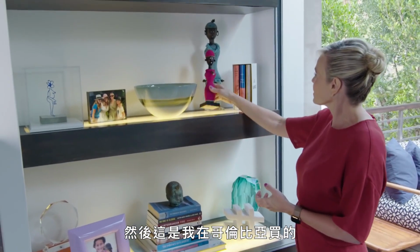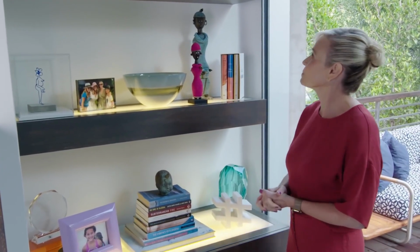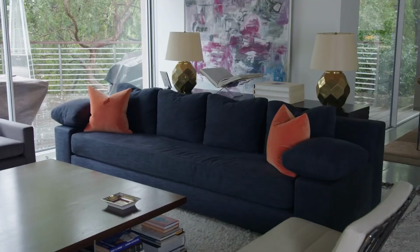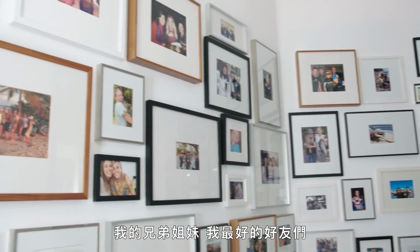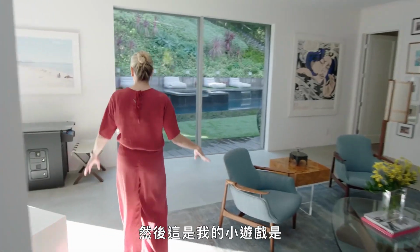And I got these in Colombia. These are all my adventure pictures. These are my family, my brothers, my sisters, my best friends. And this is our little game room.